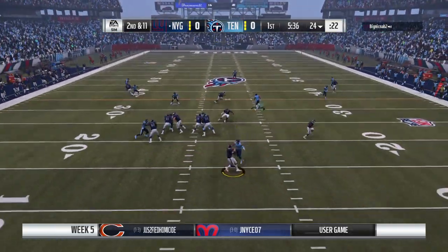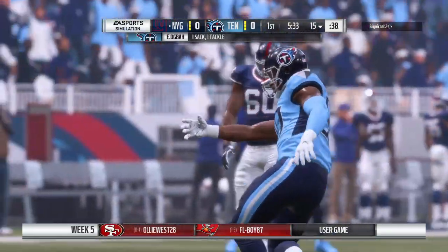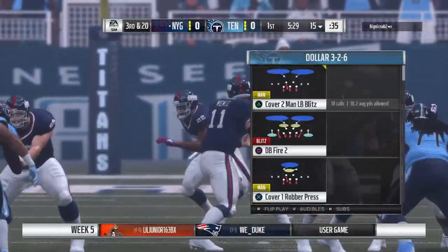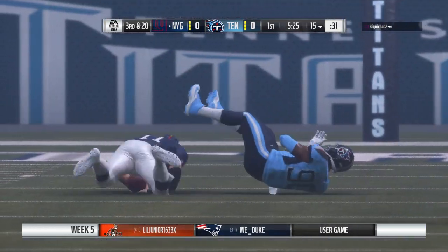On second down, here's Wentz. And down he goes. They bring down Wentz on the sack. Emmanuel Ogbah in there to get him for sack number 9 now on the year.